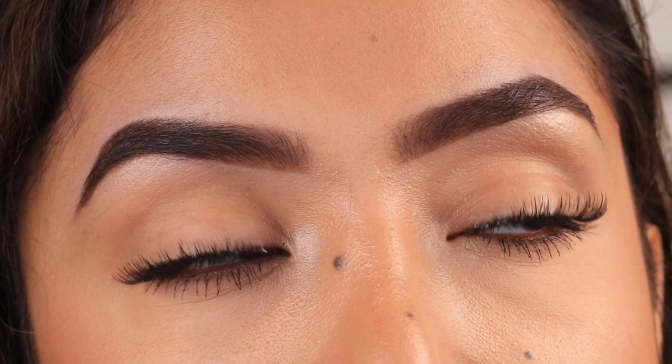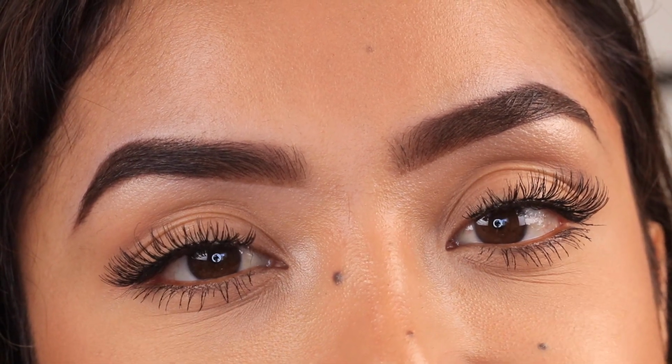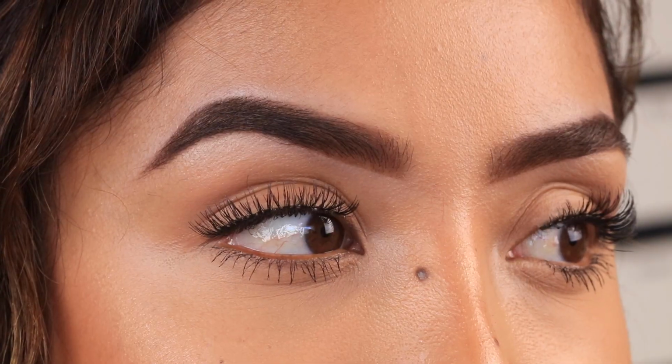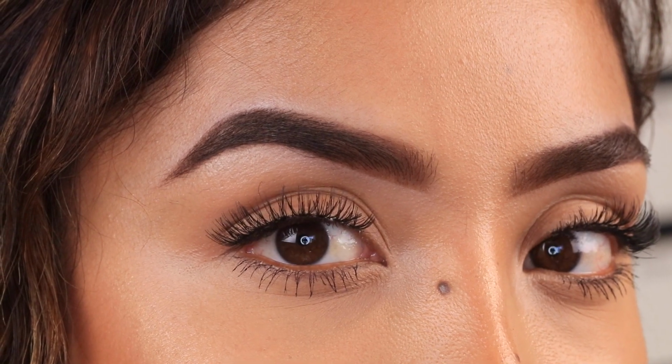So here are both of my eyebrows using absolutely every single product in the entire collection. Of course, this is not something that you're going to do on a daily basis, but hopefully it gives you a great overview of how they're used.